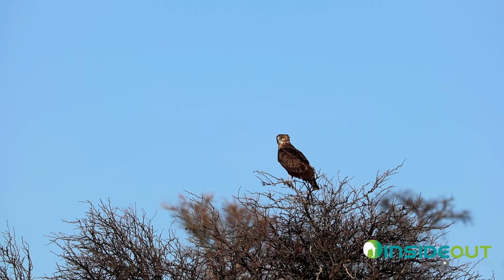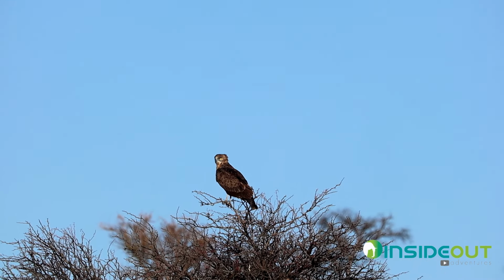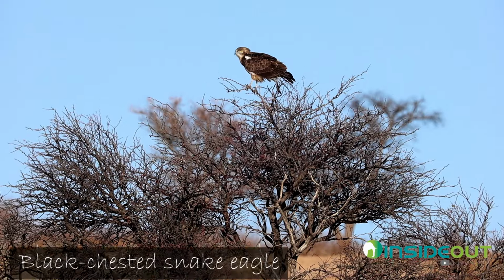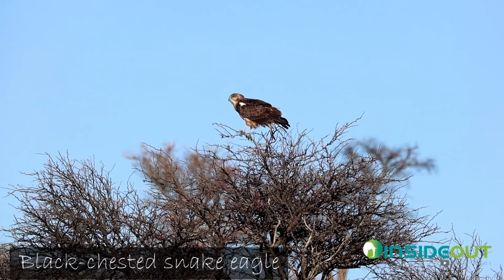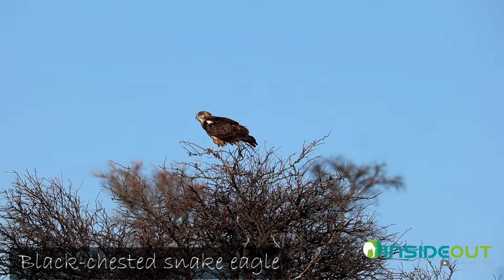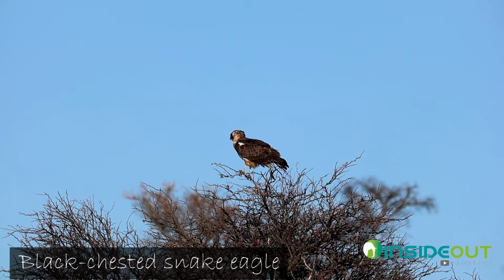We had a couple of epic encounters with the snake eagles. We saw both the brown snake eagle as well as the black-chested snake eagle. We have often been caught second-guessing on some sightings, whether it was a snake eagle or a juvenile buzzard. Why? Because they are very, very similar unless you know the markings. They are absolutely beautiful raptors.